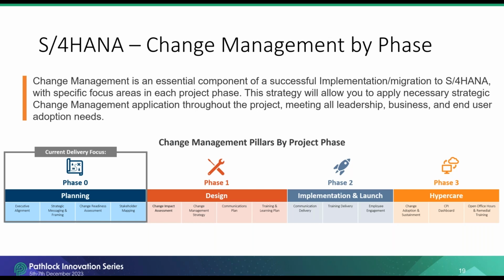All good things. The level of investment in change enablement will be driven by the migration approach. In other words, more change activity is needed for greenfield and business transformations as opposed to technical conversions. As depicted here, there should be change management activities across all phases of the program.